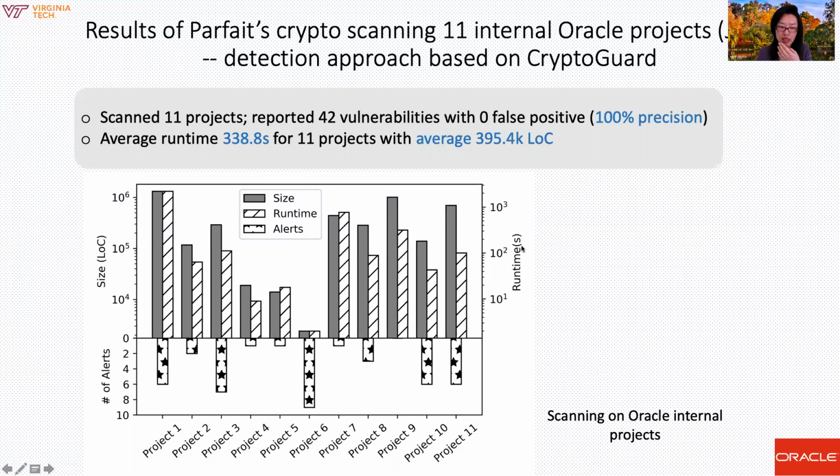This is seconds. The bottom half is the number of alerts. 11 projects, many lines of code, the average is 400,000 lines of code, only 42 vulnerabilities with no false positives, and the average runtime is several minutes. And so this is a fantastic, fantastic result.